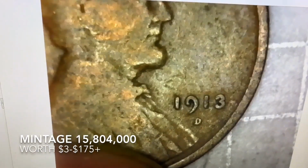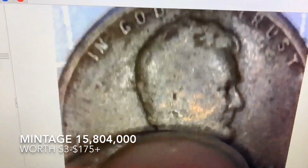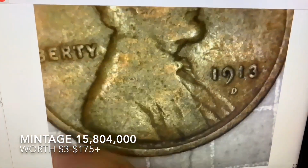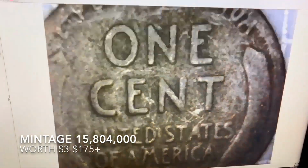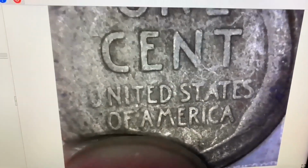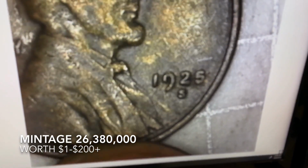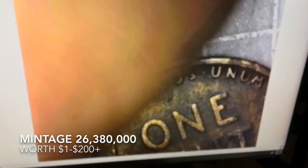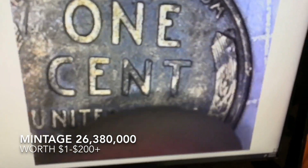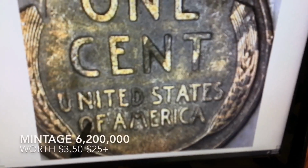It's got another semi-key date here. 106 years old, 1913 Denver. Yeah, we'll definitely take that. Oh, it's pretty worn. Still a keeper, though. Okay, got a 25 San Francisco here. That's a semi-key date. We'll take that. Actually in pretty good shape. Yeah, I like that.